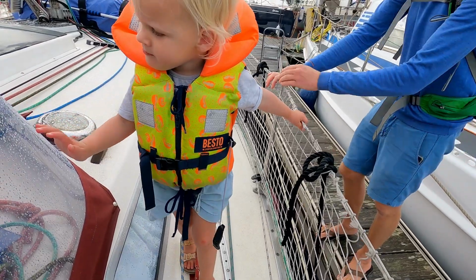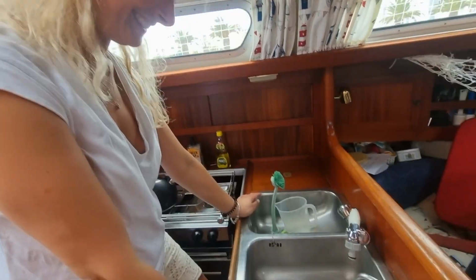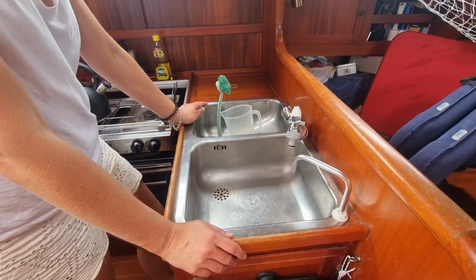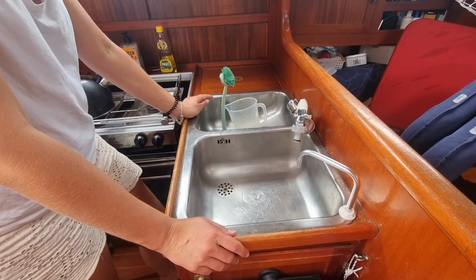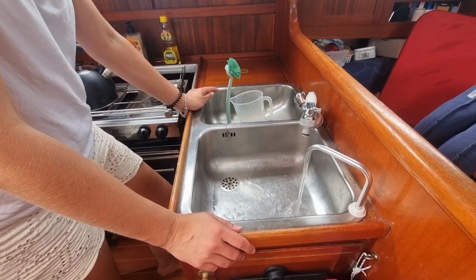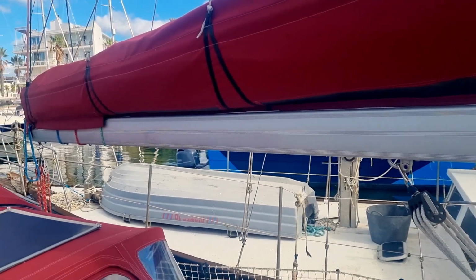So first things first, test the salt water intake. Are you happy? I don't know yet. Alright, let's test. Oh, that will save us a lot of water during the dishes. Dishes and laundry. And our final project is done.